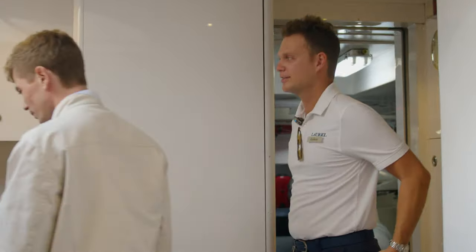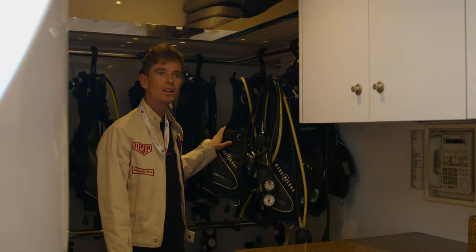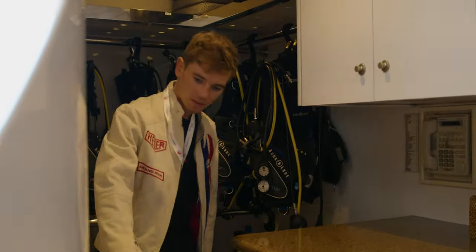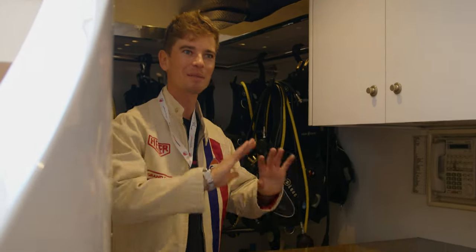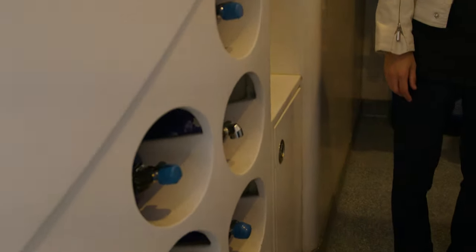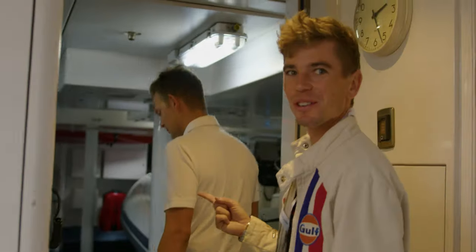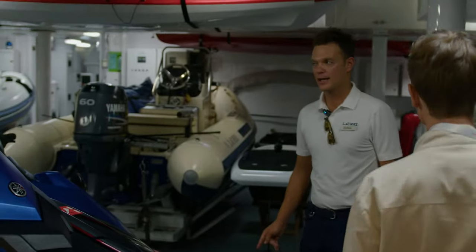Coming here, this is our dive store. We have two dive instructors on the boat. Diving is a big part of our program, so when you come and join us for a week in the Bahamas, we can really explore that. Anytime, you let me know. We have a dive compressor on the boat, so we fill up all our tanks on board. So if you're into your diving, this is the area that I think a lot of you are going to enjoy. Now we come down here and we're in the tender garage.